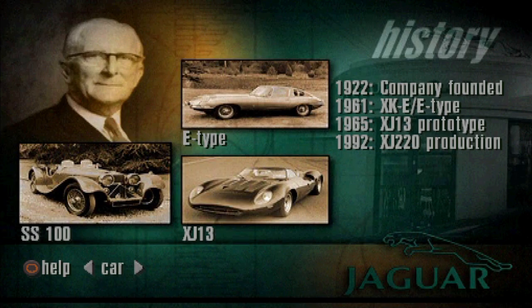Started in Blackpool, England by partners Sir William Lyons and William Walmsley, today's Jaguar actually began its life as the Swallow Sidecar Company in 1922. Known initially for its stylish motorcycle sidecars, the company first ventured into automobile manufacturing in 1928 with the Austin Swallow Convertible and introduced its first sports car, the SS Jaguar 100, in 1936.